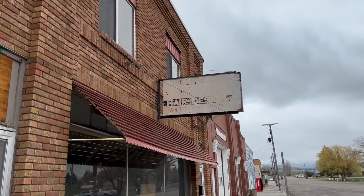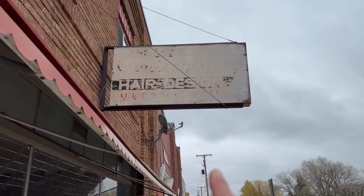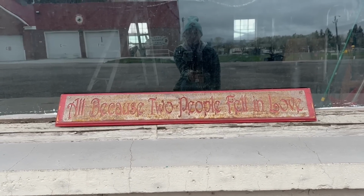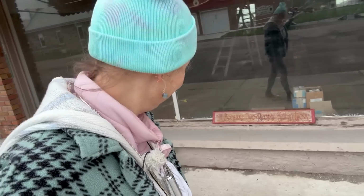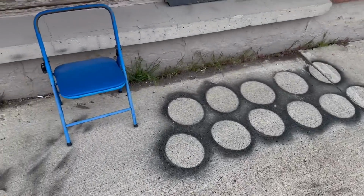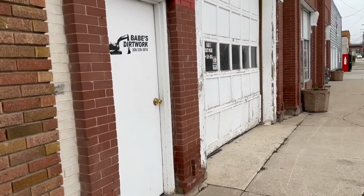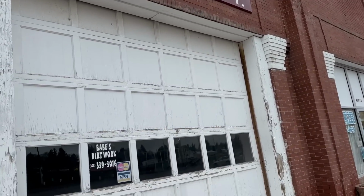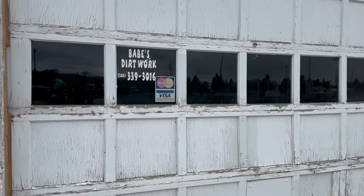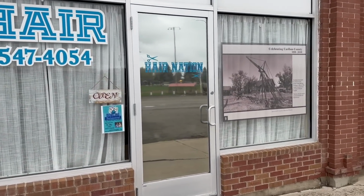Next door to what used to be McDonald's are these old brick buildings. This first one appears to have been an old beauty parlor, because if we look at the sign, it says hair design, men and women's hairstyling. All because two people fell in love. Aww, isn't that special? But kind of an odd place for that sign, don't you think? Oh, and then there's this lonely little blue chair just sitting here, waiting for somebody to come along and sit on it. And then we've got Babe's Dirtwork over here in the old service department building. Obviously, the service department is no longer servicing the needs of Soda Springs, but Babe's Dirtwork is. And then next door we have Hair Nation, which is obviously a haircutting salon of some sorts.